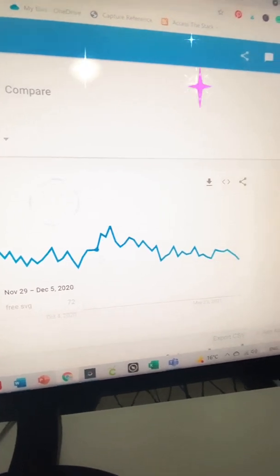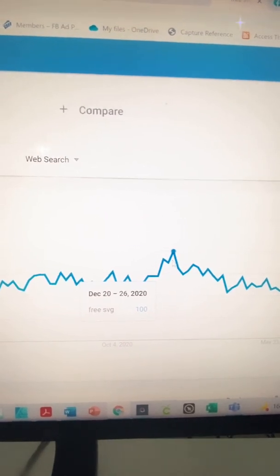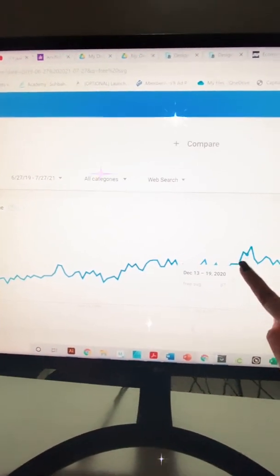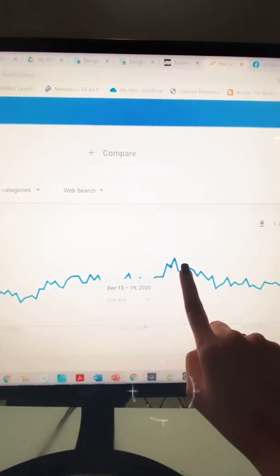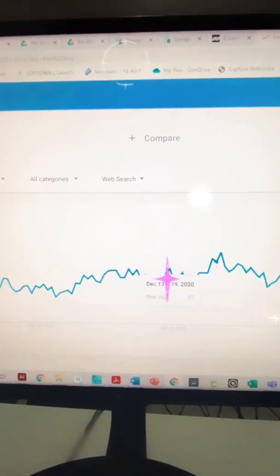And you can see again, the highest amount of searches for free SVGs was in December 2020. So we have two peaks over here. The first one was in December 2019, and the second peak is in December 2020. And you can see the amount of people looking for SVGs just skyrockets during the month of December. Free SVGs, paid SVGs, whatever SVGs. If you look on Google Trends, you'll see the search for SVGs skyrockets in December.